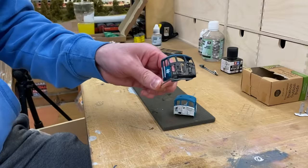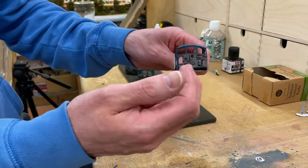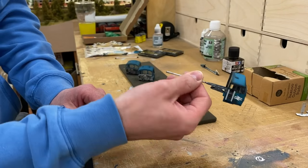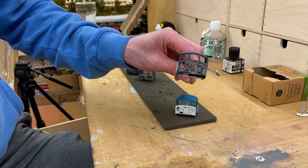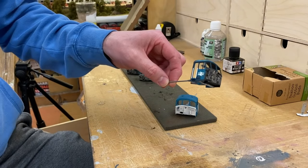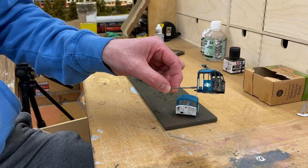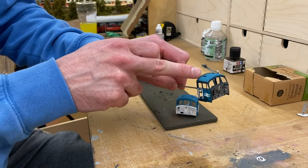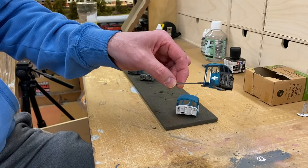The second model, we've taken Tamiya panel line wash and basically washed all the light grey areas inside and at the front of the nose there. And that really helps accentuate some of the 3D printed detail that Chris down at West Hill Wagon Works has achieved on this particular model. We've also used some of the panel wash along the rivet lines and raised detail just to really make them pop.